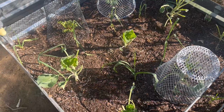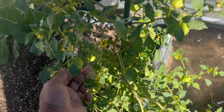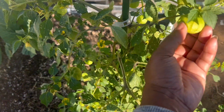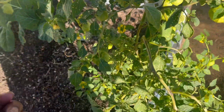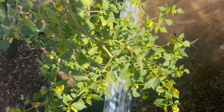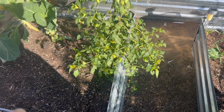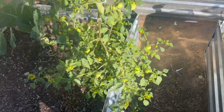It's just weird. Here's my tomatillo. Looking great. And these ones actually have big stuff in there. Yeah, so I'm excited about this one. Oh man. Oh yeah. So I'm just hoping I am able to harvest at least 5 or 6 off of here.